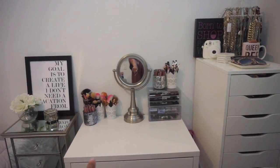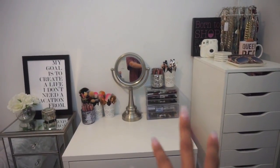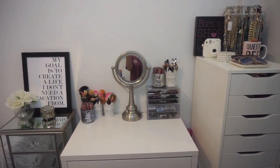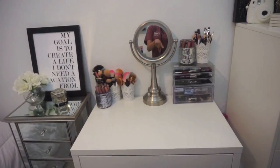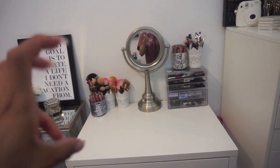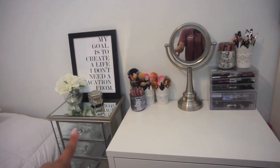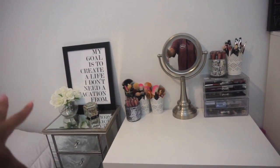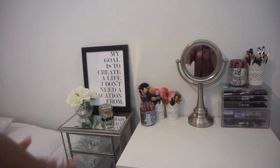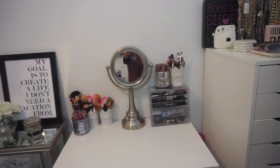The table is also from IKEA. I'll leave the links and names to both of these. They're not in the same family, because IKEA always has different names for different types of furniture. This is actually a desk, my vanity slash desk that I use. And then this is just a bedside table. I'm going to show you guys where everything's from, even though I don't use the side table to organize makeup. So I'm just going to start from this side and work my way to the right.